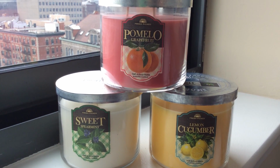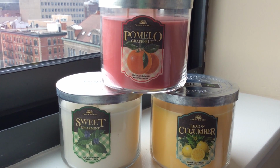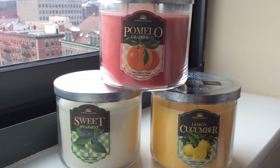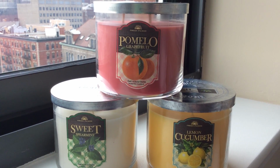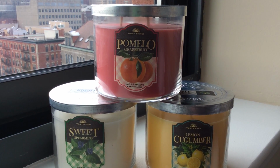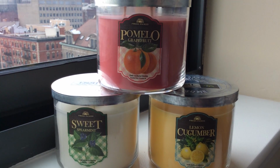It started really 2 years ago at this point, 2012. Spring line had the Fresh Picked collection, and they had some really great scents. There was sage cucumber, blackberry grapefruit. It was when we first saw the introduction of lemon mint leaf. There were a few weird things, like they threw frosted cupcake in there, but overall, really, really nice scents.